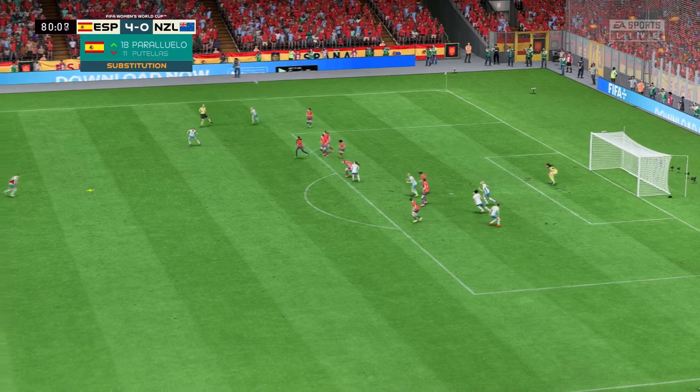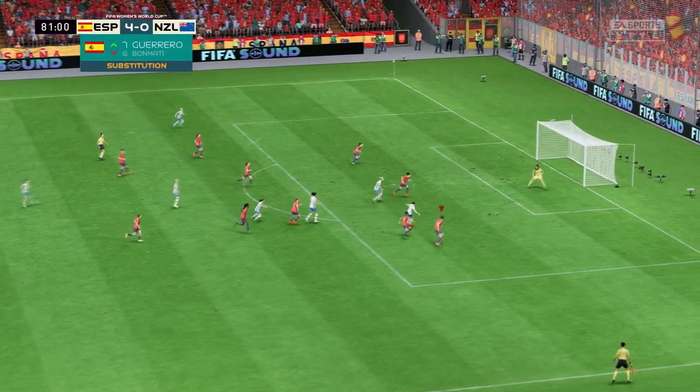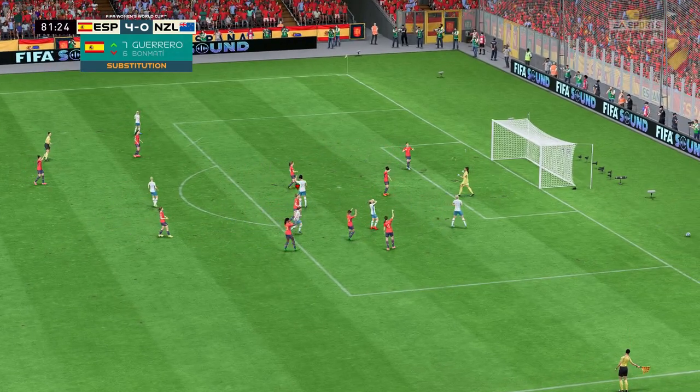Played in there. Making sure nothing untoward happened. Happy to take on the shot. And getting across to stop it.